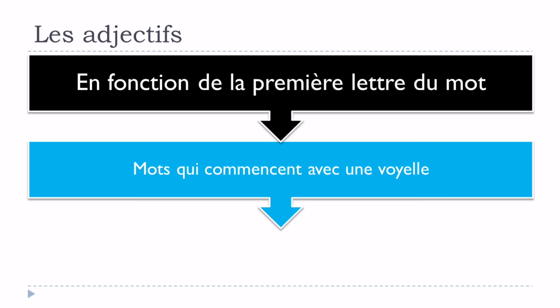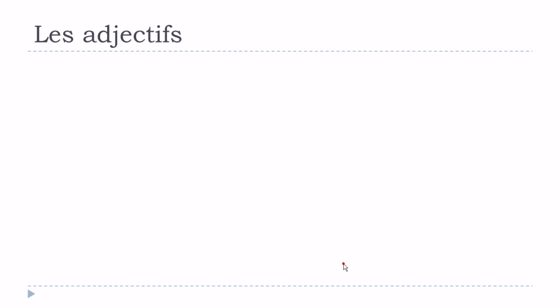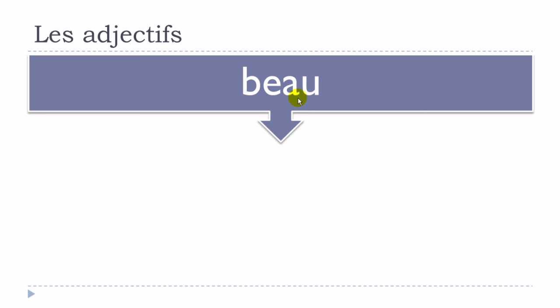Okay, and then the second group is actually a bit more difficult because we're not talking about all the words starting with h, okay, but only some of them, but let's say that's a big part of them. And in that case, when you have some words starting with h, then you will have to use the second form of the masculine. Okay, so let's start now and see how it will work with beau, for instance.